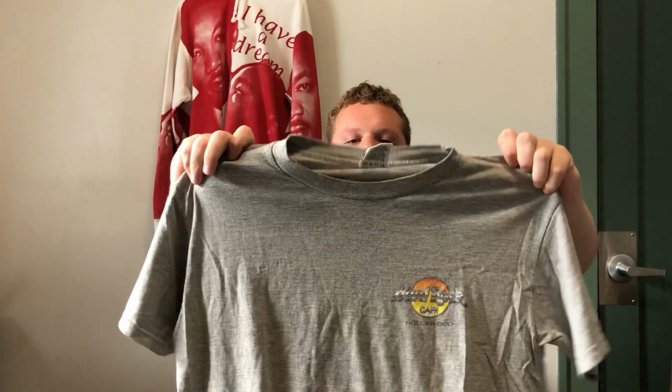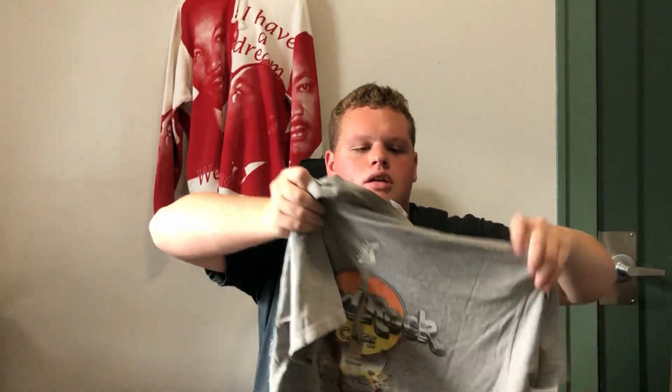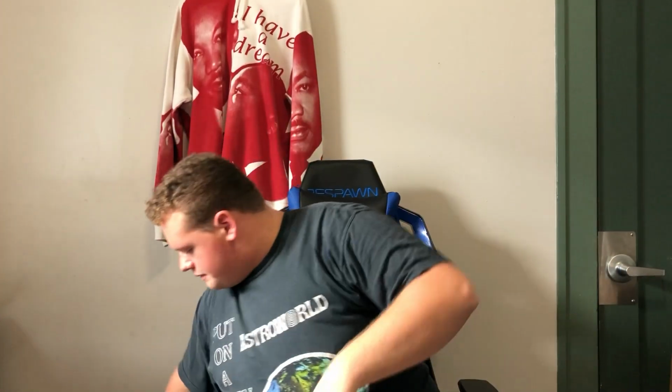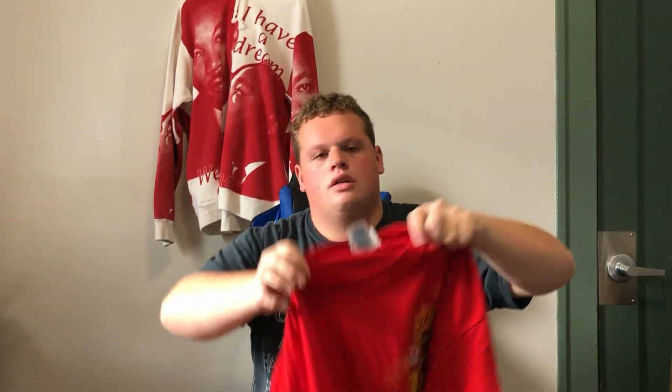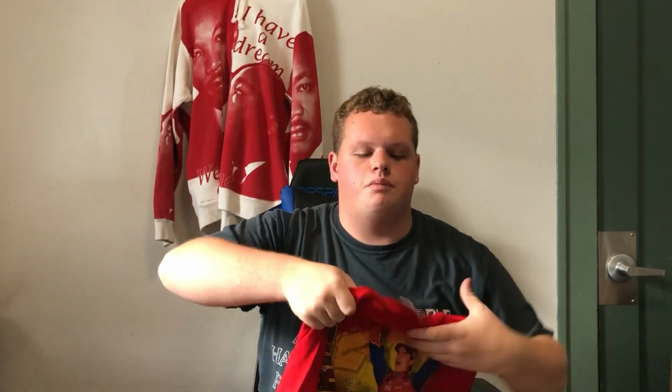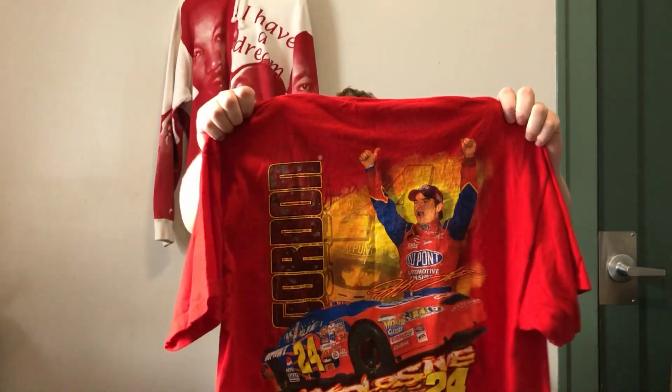Next up, we got a Hard Rock Cafe t-shirt. You see these all the time, but this one's super dope. Little graphic on the front, Hollywood. 2000 on the back, pretty cool. Another NASCAR piece. This one is the Jeff Gordon in red. This one pops like crazy, I love this shirt. Big graphic on the back too. Definitely a dope one.